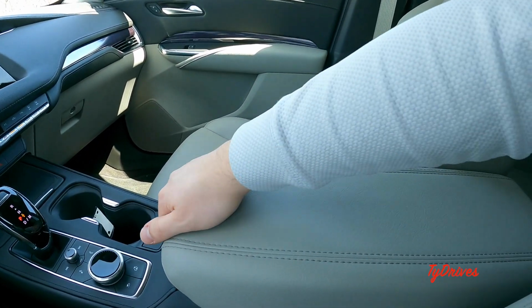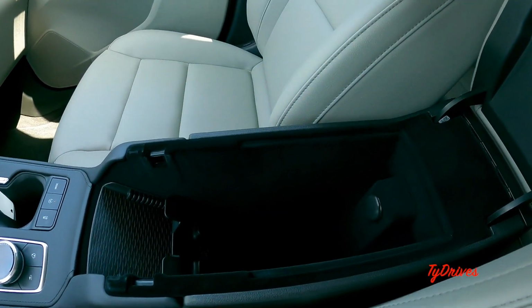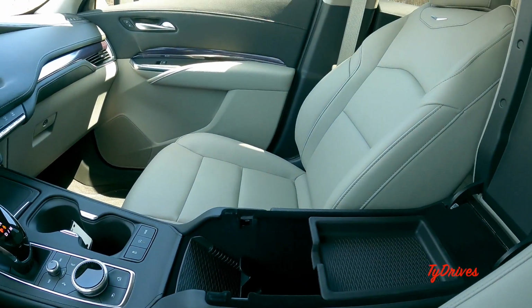Nice soft to the touch armrest, which you could pick up, and it is pretty large. We can remove this tray if you'd like, and again, lots of storage in there with a 12-volt power outlet, and we also have a nice little place to store your phone.